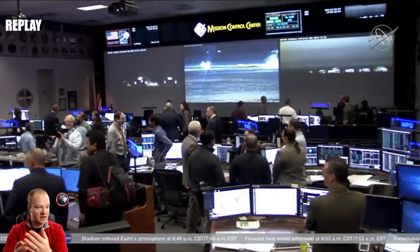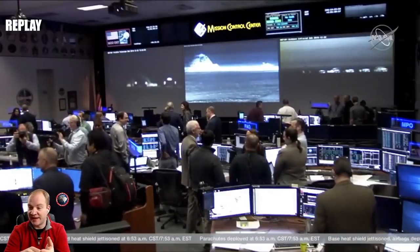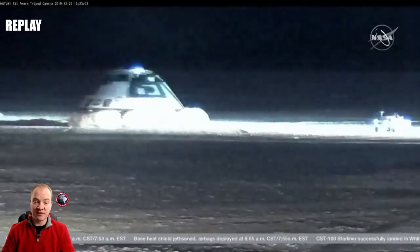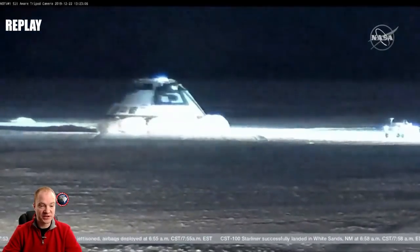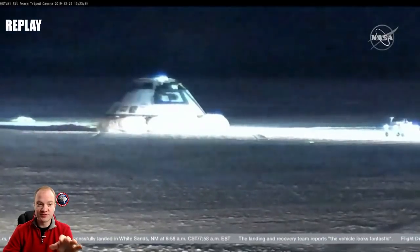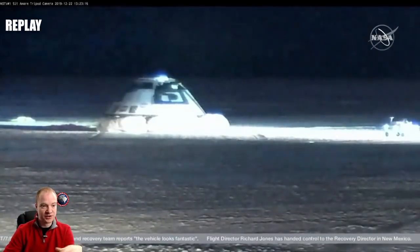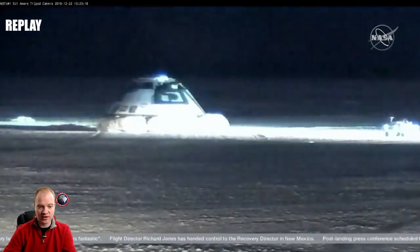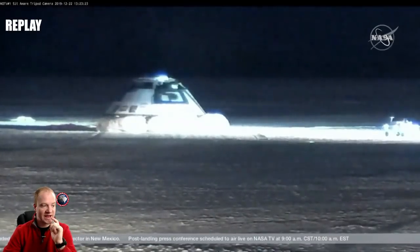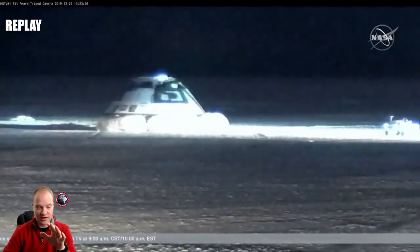But what I was going to say is, I think one of the big things for the actual crew recovery itself that they talked about during the SpaceX missions was that they needed to be able to pull astronauts out of the capsule within 1 hour of landing, just for safety reasons or in case there was some sort of medical issue. They wanted to make sure that they could get the astronauts out of there. So it should be in good shape there.